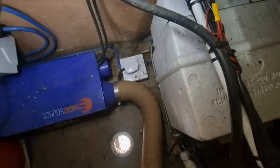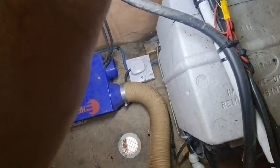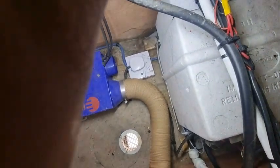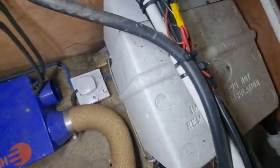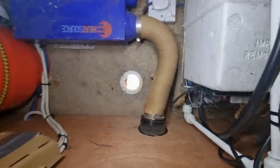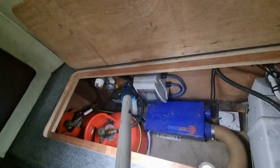Where is it? Oh yeah, the freshwater tank. The freshwater tank's got no level sensor in there, so you can't actually tell how much water it's got on board. It's got a relatively big tank, I think about 120 litres on board. But yeah, that just frightens the hell out of me, seeing gas next to electrics.